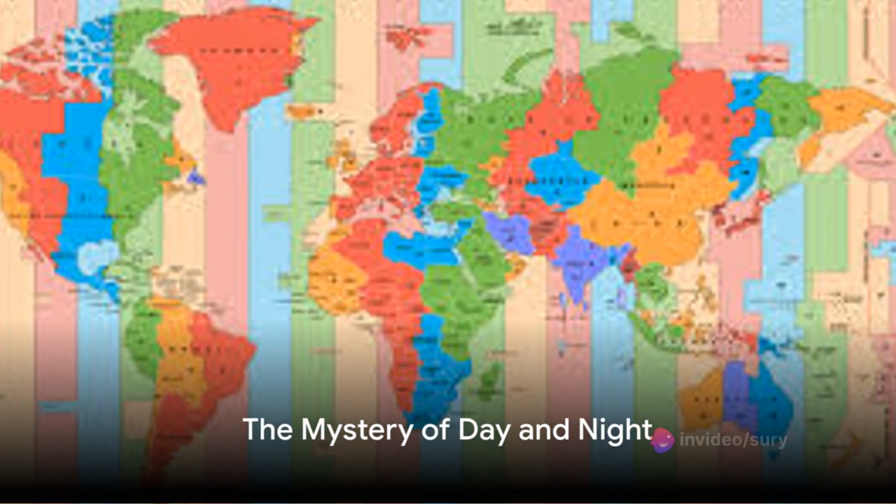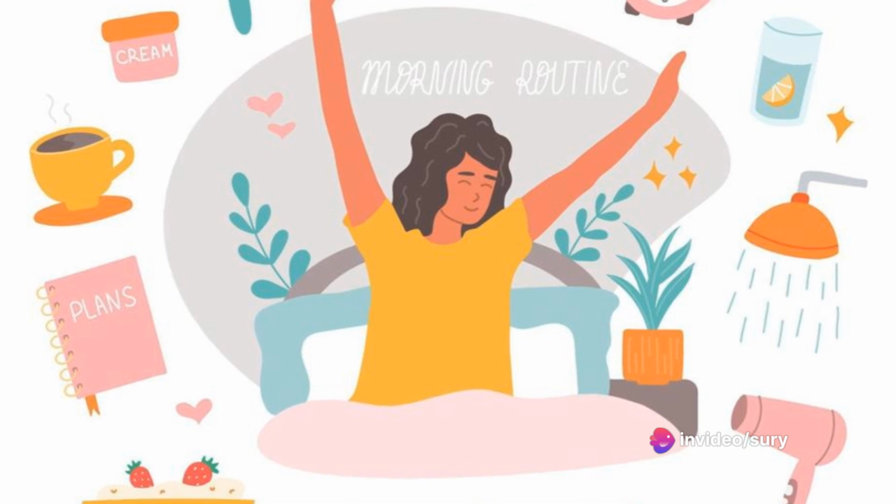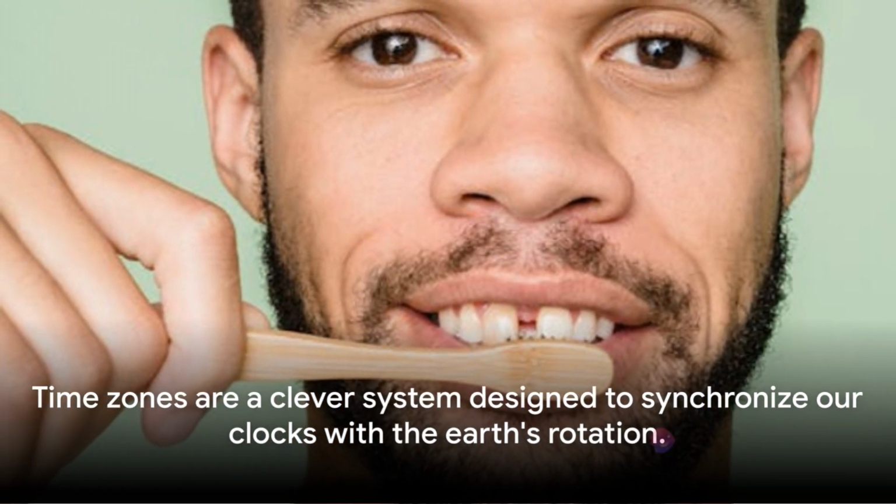Have you ever wondered why it's day in one part of the world while it's night in another? Why, when you're brushing your teeth before bed, someone on the other side of the globe is just waking up and having breakfast? Well, it's all thanks to a clever system called time zones.